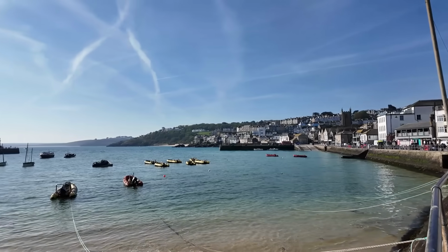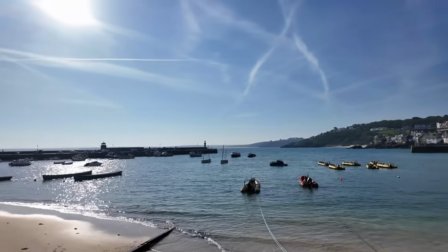Oh, it really is a pretty little seaside town, this. And you know what, when I visit places with a beach, this usually happens these days. I end up just starting to plan a holiday in my head. Kind of doing the same now, to be honest, yeah. It really is gorgeous here.